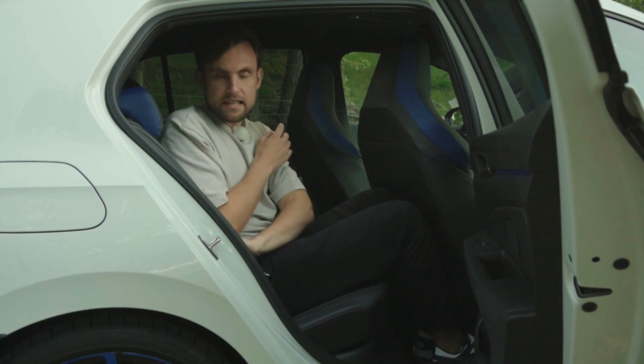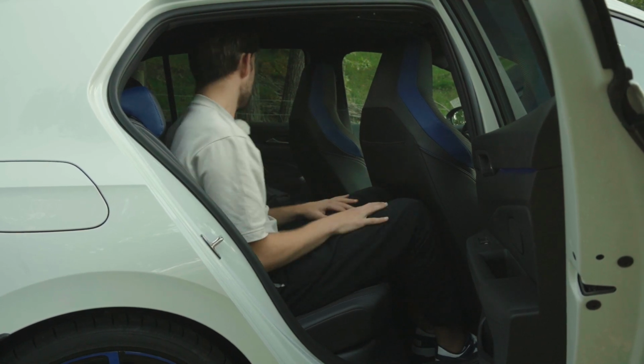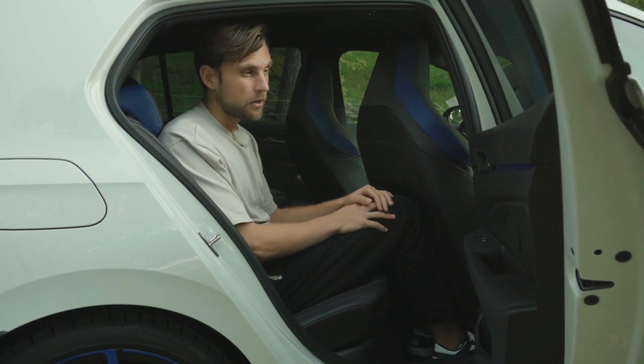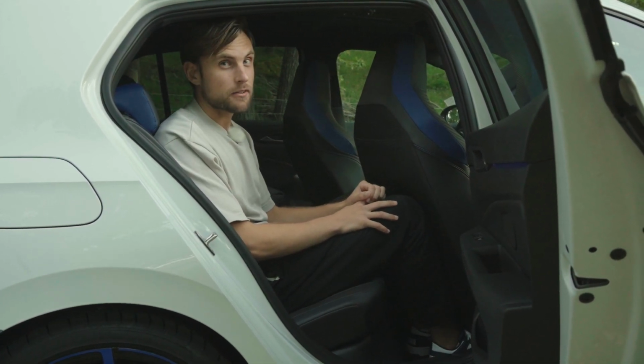And since it is a Golf R, you do have some side support even in the rear, which I'm grateful for. All in all, an okay place to be. No panoramic sunroof in the rear, a lot of dark plastic all around. So even though it's quite an expensive car, yeah, there are some places where corners have been cut.